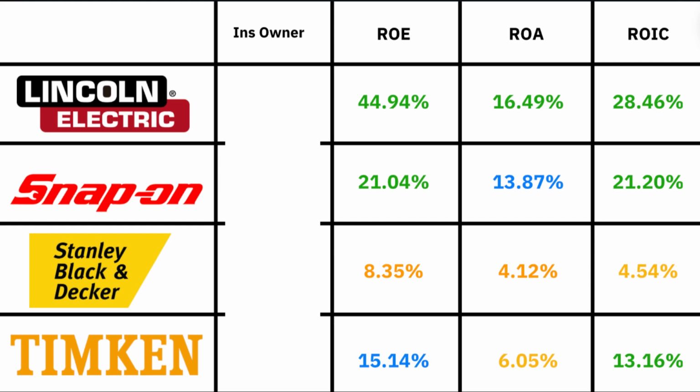Return on assets follows a similar trend, with Lincoln Electric at 16.49%, showcasing asset efficiency. Finally, return on invested capital highlights Lincoln Electric again at 28.46%, indicating excellent management of invested capital. And it's clear that SWK needs to improve their financial management if they want to compete with their closest competitors.